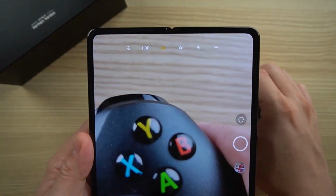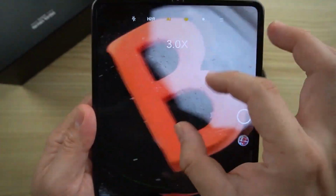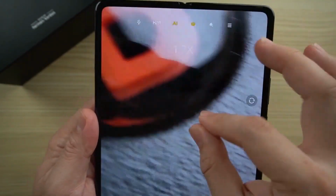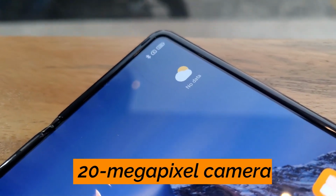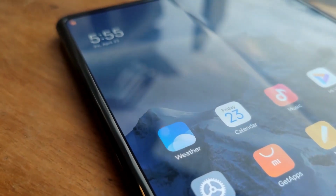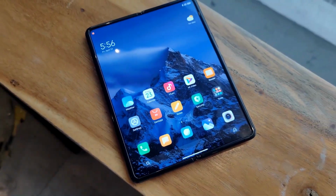Even though I'm not an expert on camera hardware, I can confirm that a single lens can produce a 3-time optical zoom without losing quality and also take macro photos. All the way around the front of the Mi Mix Fold is a single 20 megapixel camera for taking selfies. There's no camera that faces the front of the device on the bigger screen. I can say for sure that cameras on the Mi Mix Fold are pretty good.